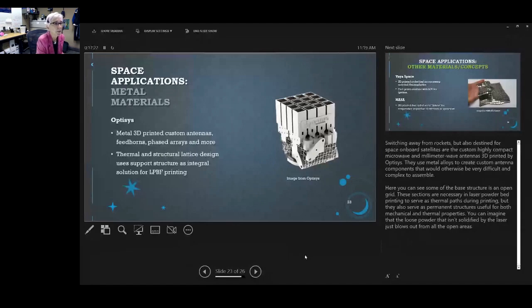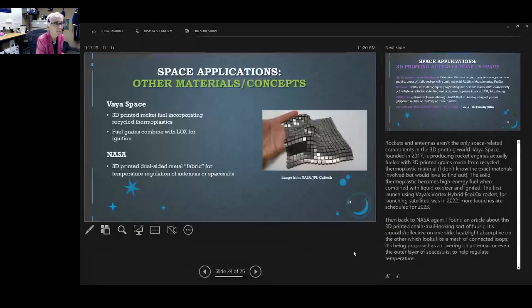Rockets and antennas aren't the only space-related components in the 3D printing world. Via Space, founded in 2017, is producing rocket engines actually fueled with 3D printed grains made from recycled thermoplastic material. I don't know the exact material involved, would love to find out if anyone knows. That solid thermoplastic becomes high-energy fuel when combined with liquid oxidizer and ignited. The first launch using this rocket for launching satellites was in 2022. More launches are scheduled this year.